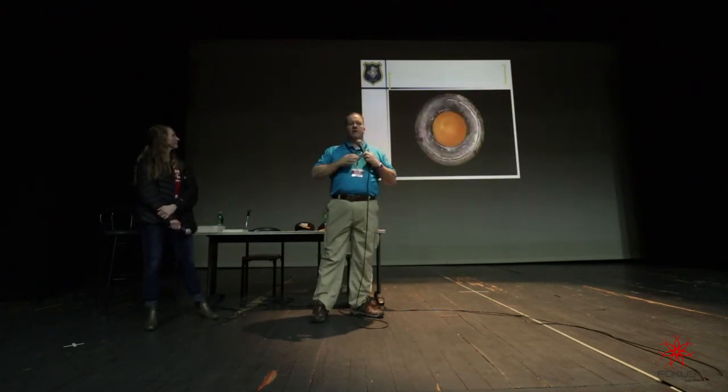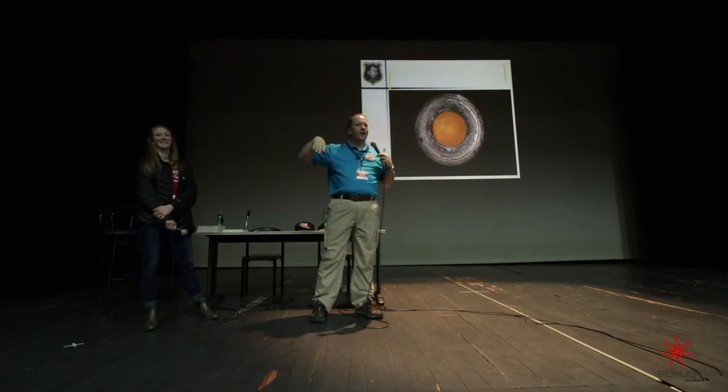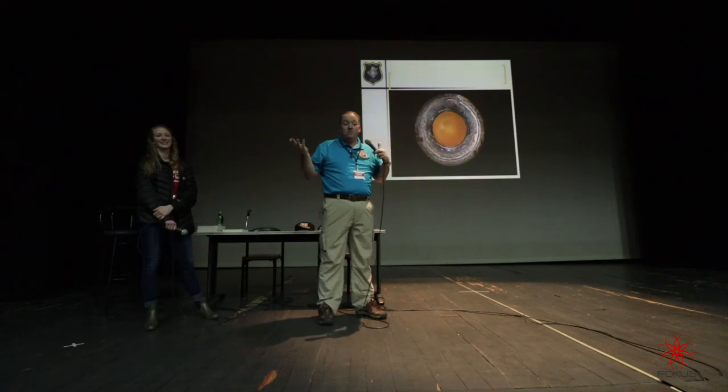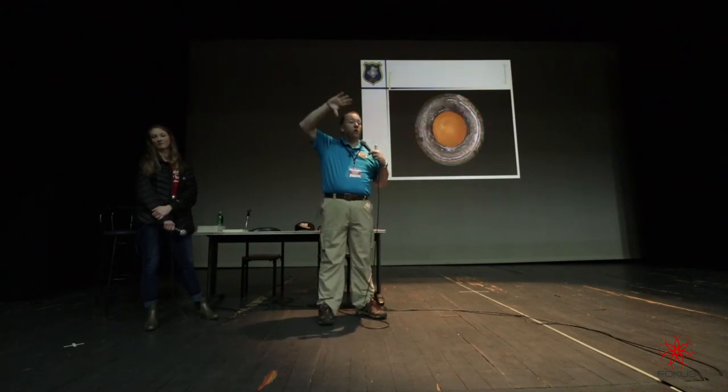All right, so this is the muzzle of a 270 deer rifle. Does anybody hunt, any deer hunters in this area? Put your hand down. I'm not a hunter, but in the area where I work, in the rural North Georgia Mountains, we have lots of people who hunt deer.